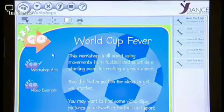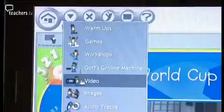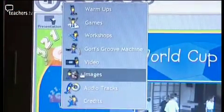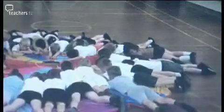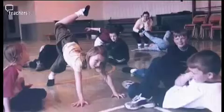Well, back on the presentation screen, there's a video example, so we'll just click on the button and have a look. You can get an overview of all the video on the disc just by using the menu and going to the video section. In a similar way, you can look at all of the images that are available. You can see one here about a calming down activity, and guess the animal. But by far the most colourful activity on here is Gorf's Groove Machine. It's basically you're in a pond and you have to pick out different instruments to be played in different orders.